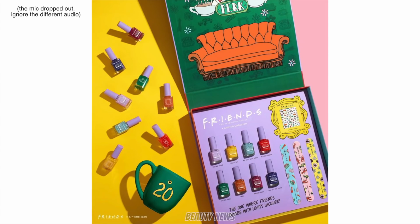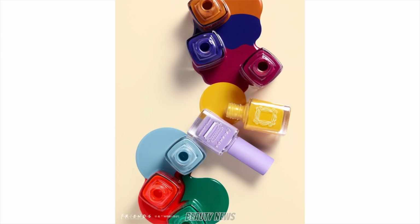Another brand that has jumped on the Friends bandwagon is Kathleen Lights' nail polish brand, Lights Lacquer. Lights Lacquer has brought out a Friends collection as well. So there we go. Look, the colours are representative, and the packaging, yeah, it's got the couch on it. The colours are quite representative of the show. So there's that. If I had to choose one collection out of the Friends ones, Lights Lacquer wins without a shadow of a doubt. I agree. Yeah.